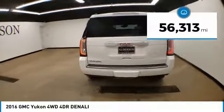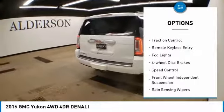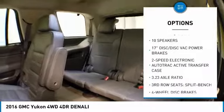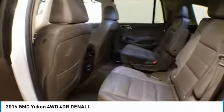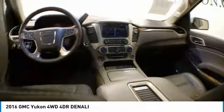Here are some of this vehicle's great options: electronic stability control, power lift gate, brake assist, traction control, remote keyless entry, fog lights, four-wheel disc brakes, speed control, front wheel independent suspension, rain sensing wipers. If affordable style and reliability are what you're looking for, this vehicle couldn't be more perfect. Drive it today.